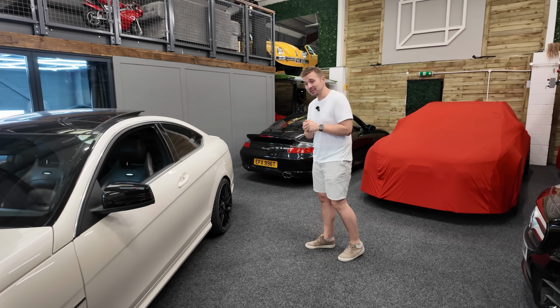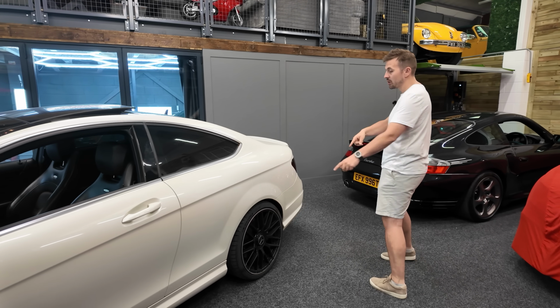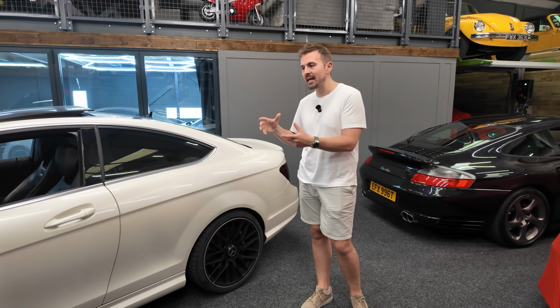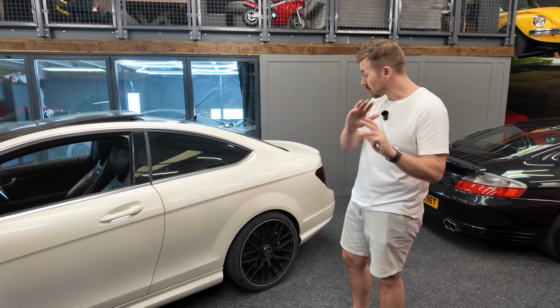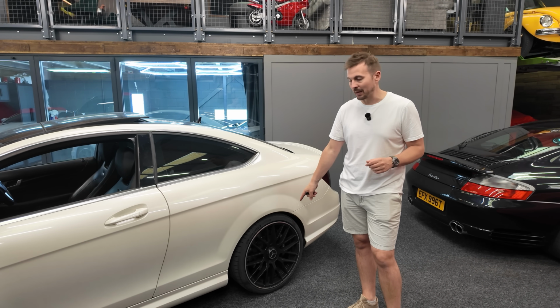Have a look down this side. Is there anything that you can see? Now, the other thing that I'll point out as well is the wheels are wrong, which was not a concern. It would be a concern potentially on some cars, but for me, I know that these C63s, the 19-inch wheels that come on them, are basically made out of chocolate. They all break, they all crack, they've all been welded. The fact that these wheels have been changed doesn't surprise me.